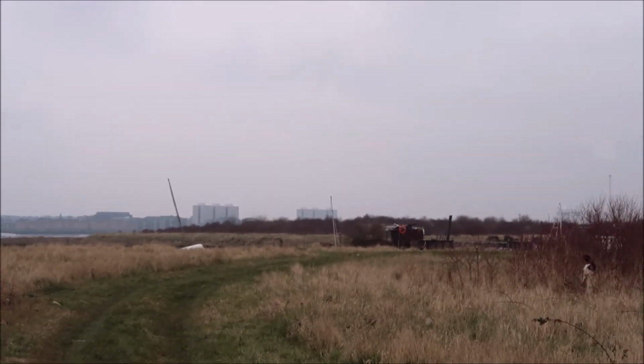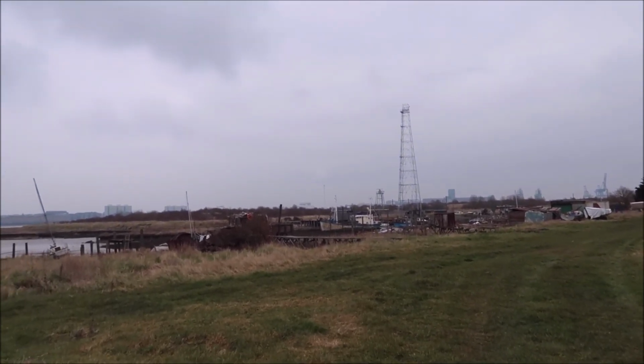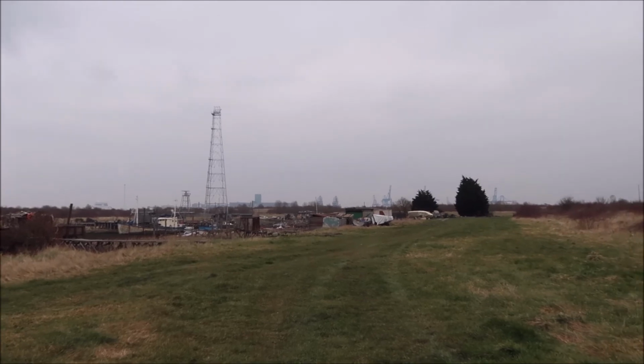I'm quite excited to see this. This harbour is very eerie. Oh my gosh, I'm a little bit spooked. It's very quiet, except for the boats across on the Thames. There's almost no sound here.